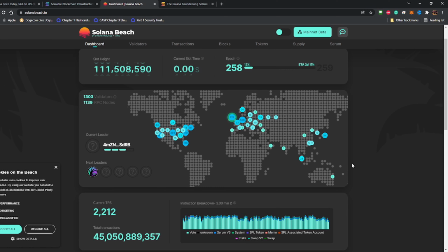Basically, Ethereum smart contracts will run on virtual machines, where the Solana smart contracts run in the Rust language, which is a very low-level programming language. So that means that they require less power to run, but they're a little bit harder to program.